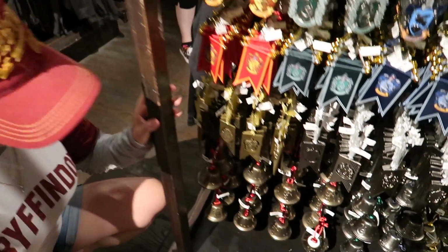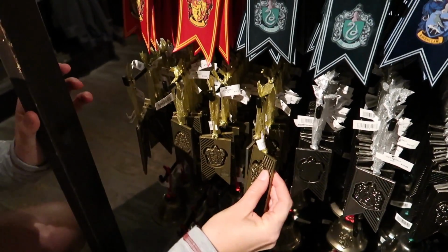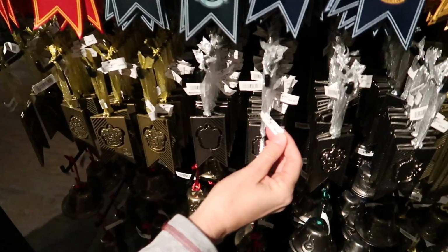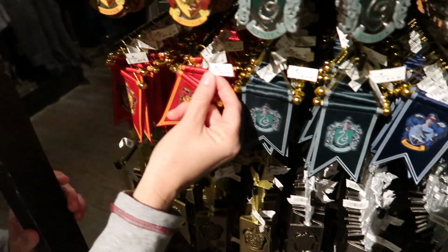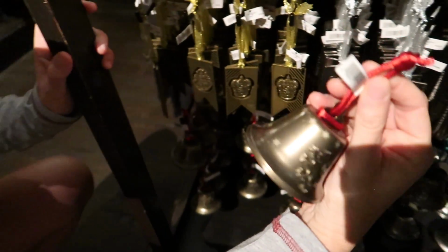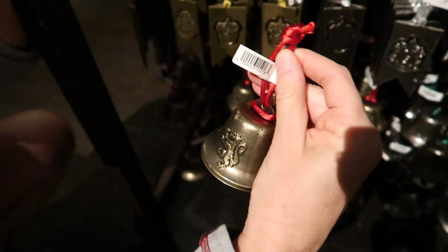Okay, as we exit the Harry Potter Escape from Gringotts ride, this is what Nikki really wants to show you guys. These Christmas ornaments are $18.95 each. It's kind of cool. And then these are $14.95 for the banner. And then the bells, which have the mascot on it, are $16.95.